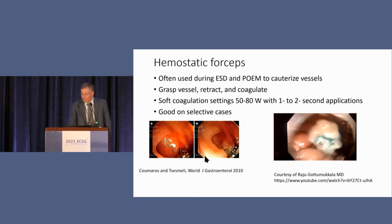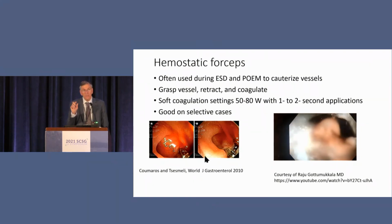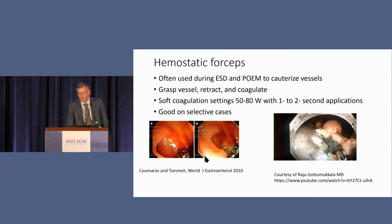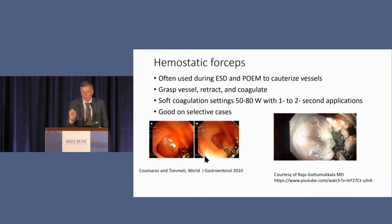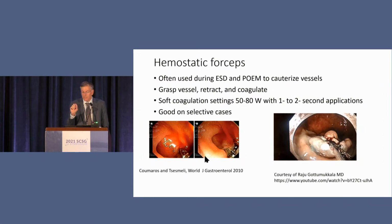And so hemostatic forceps. We've seen several talks today showing how you use these during POEM. If you see a bleeding, you can grab the vessel and then you apply coagulation. And here you can see from Raju, one of his studies, it's actually in the colon, you apply the hemostatic forceps, you actually grab the vessel, you can squeeze on top of it, and then you'll retract back just a little bit so you can get a little bit of area. Then you'll apply pressure, 1 or 2 second pulses, to get some coagulation, and then you open up your forceps. And if you have a very focal vessel that's bleeding, this is a great way to stop this bleeding.